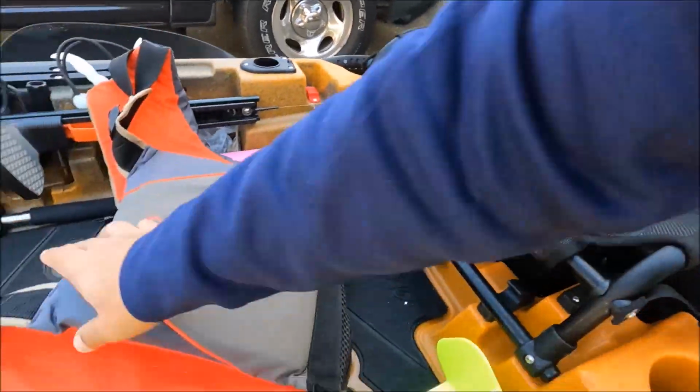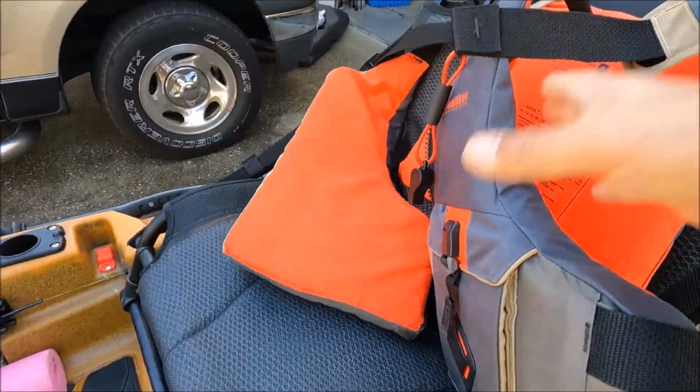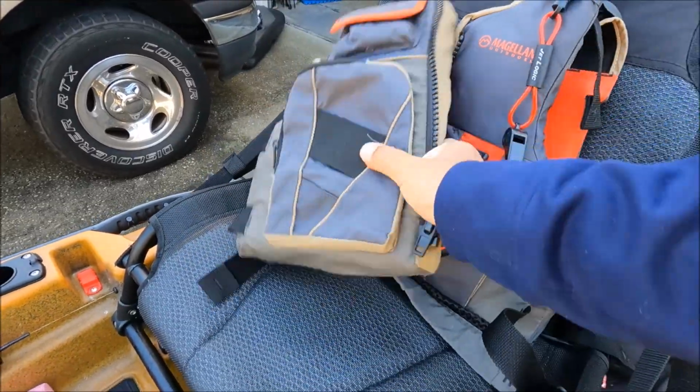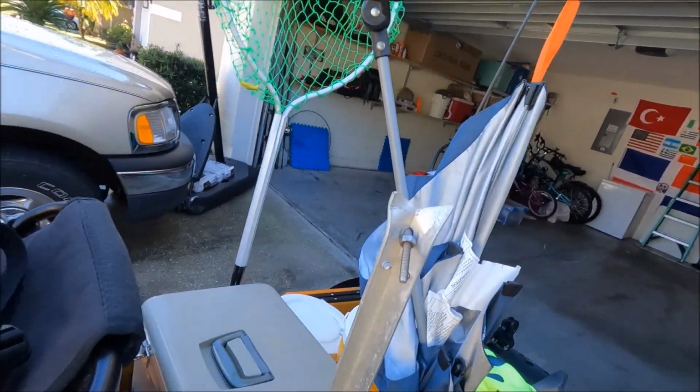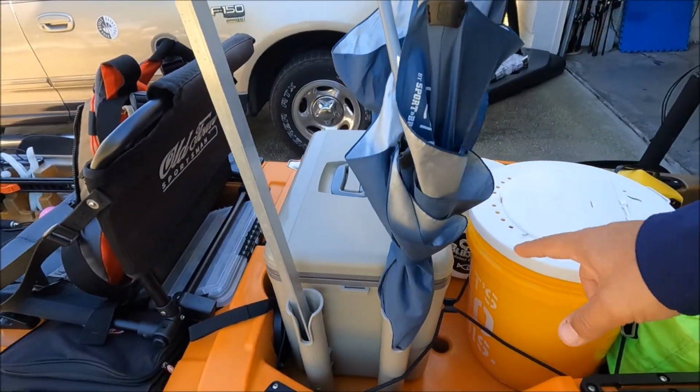And PFD, of course, you gotta have your personal flotation device. Do not get on a kayak, do not get on the water without your PFD, guys. Safety first, always wear it. That's the most important. And after that, I do have my, like I said, the cooler.